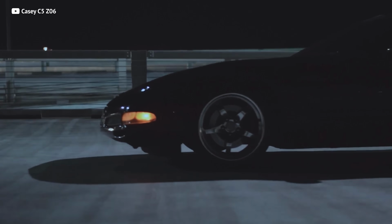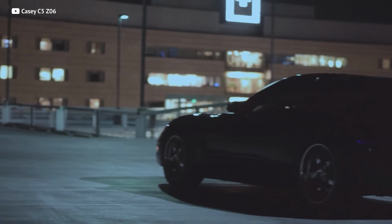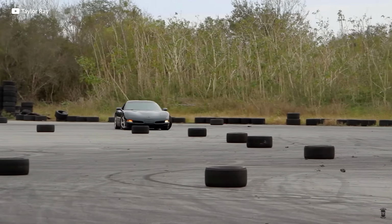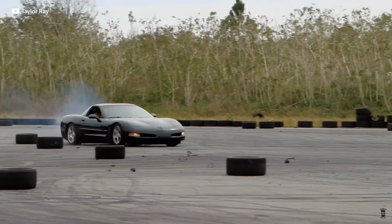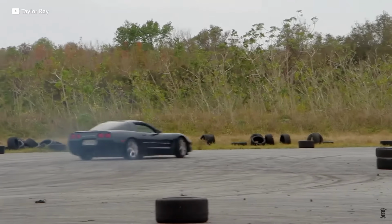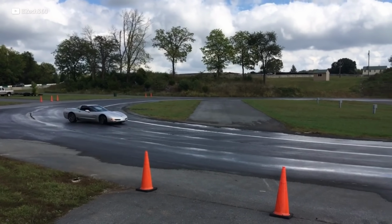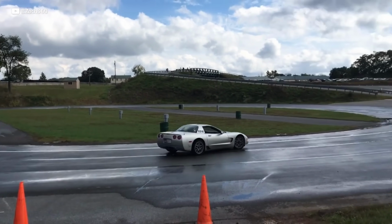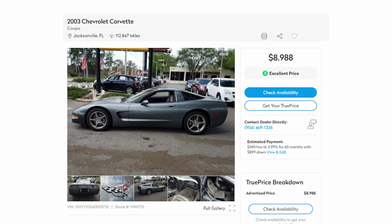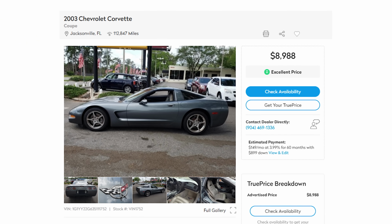Chevy used weight shaving materials like sheet molding compound, or SMC, for many C5 body panels. And this, paired with its weight distribution, made the C5 Corvette miles ahead of its predecessor when it came to carving up the track. Numerically, it's good for 1 full G on the skid pad, and that was a company benchmark at its time. And if your budget's 9K, you could strap yourself into this 03 C5, drive to the drag strip, devour the quarter mile in 12.9 seconds, and then drive home. Let's see you do that in your Beamer.